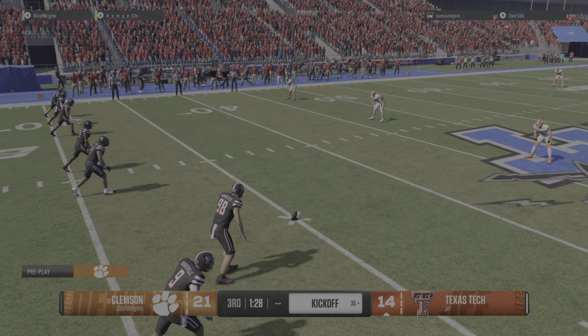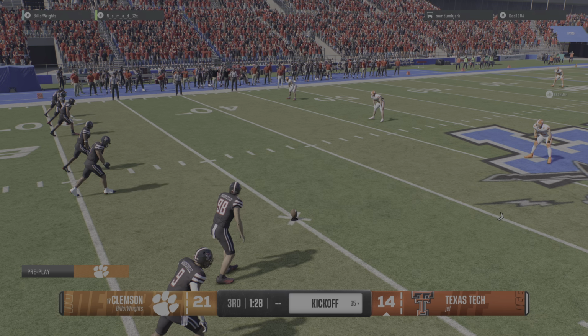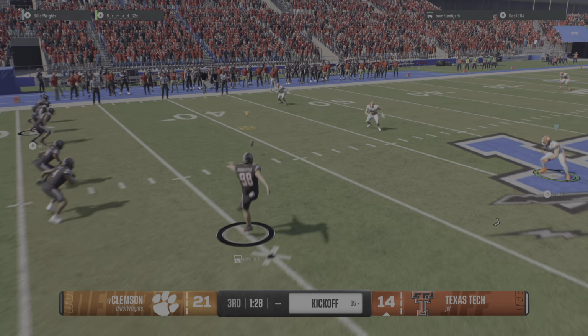Supposed to do. I wonder if they were listening to that card. So much for playing field position. It's just a one-score game here in the third, and they're lining up for an onside kick.